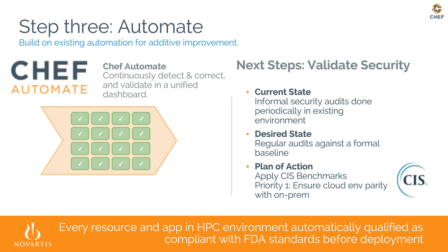In particular, we'd like to improve our security standards as part of this migration. At present, we've done some informal security audits and ad hoc hardening on our systems, but the process for doing so is never well defined or documented. In future, we'd like to do regular audits against a formal baseline, and we've identified the CIS benchmarks defined by the Center for Internet Security as a good starting off point.